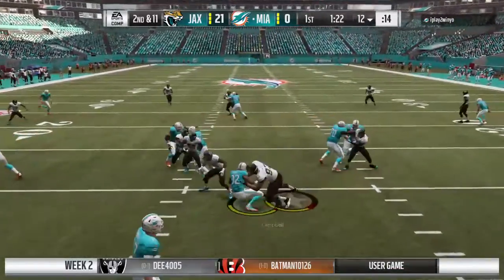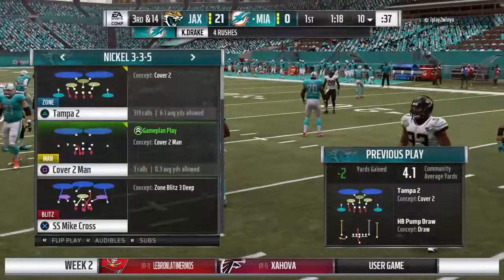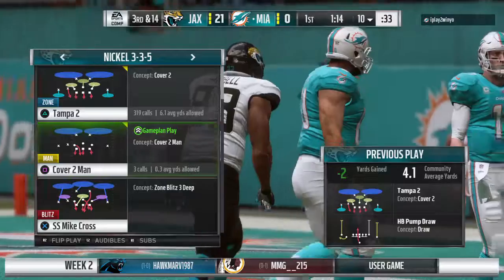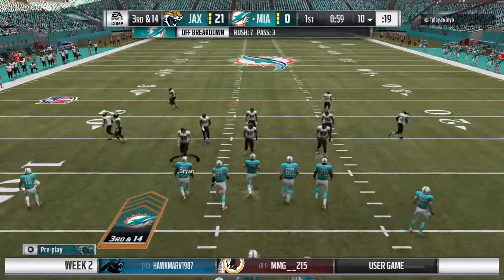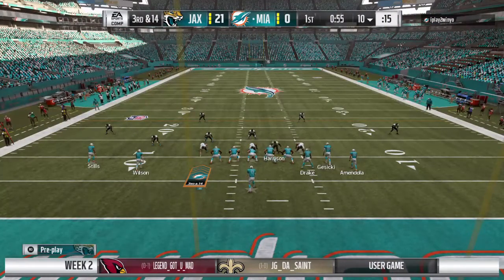Draw play. Tannehill gives to Drake. Absolutely nobody fooled there. He's going nowhere fast as he's stopped behind the line of scrimmage. This will be a 2-yard loss on the play. And it's going to be 3rd down and a ways to go here. 3rd and 14. So time to start going in the other direction as they come up now 3rd and long.